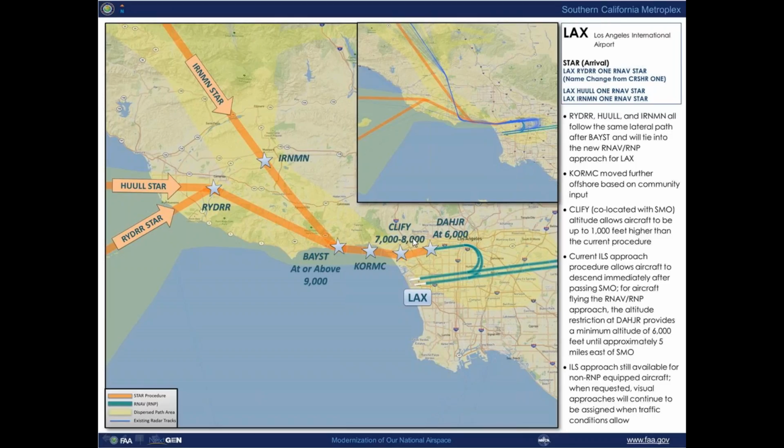The altitudes allow aircraft to be up to 1,000 feet higher than the current procedures. Current ILS approach procedures allow aircraft to be descended immediately after passing Santa Monica. For aircraft flying the RNAV RNP approach, the altitude restriction at Dodger provides a minimum altitude of 6,000 feet until approximately 5 miles east of Santa Monica. The ILS approach is still available for non-RNP equipped aircraft. When requested, visual approaches will continue to be assigned when traffic conditions allow.